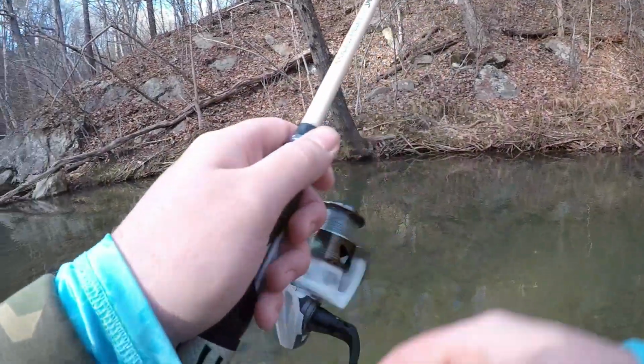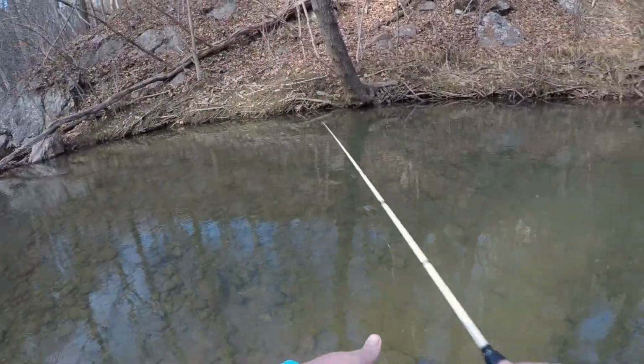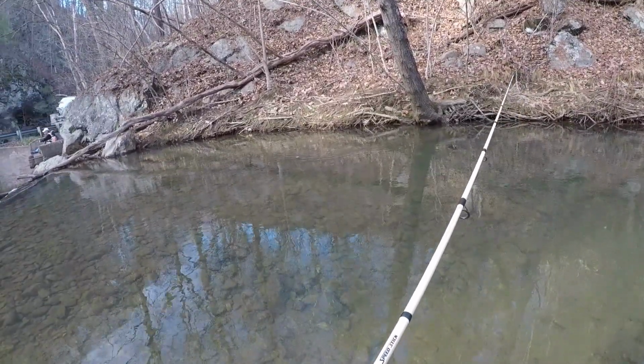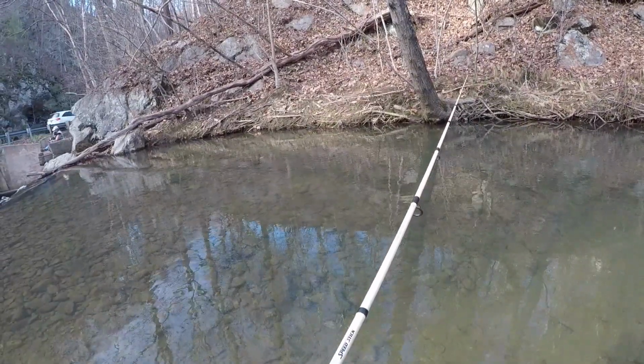Oh, he bit it on the very first cast there, guys, so our separation was perfect. I just missed the hook set. So once again, cast way ahead of them. Allow your bait to sink. Allow your float to get perfectly in line with the group of fish you're targeting. And as it gets perfectly to them, maybe twitch it once. Twitch it twice, see what happens.